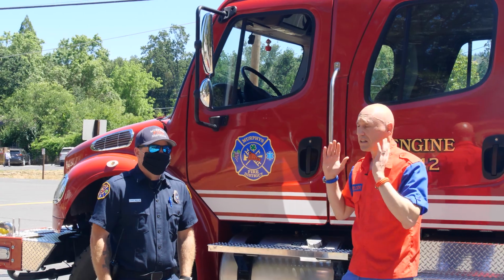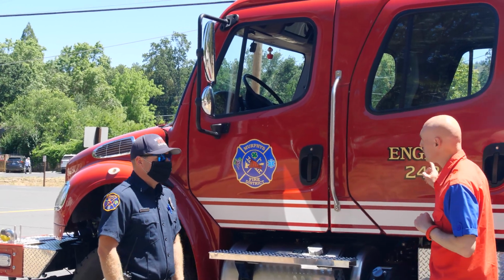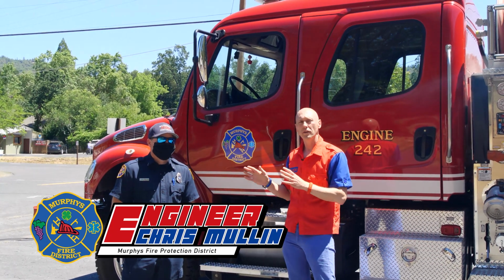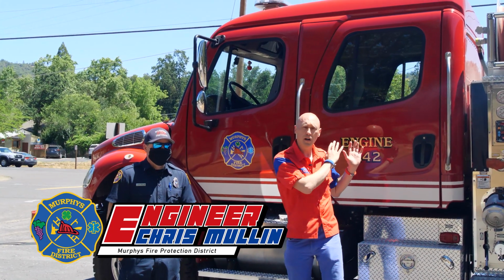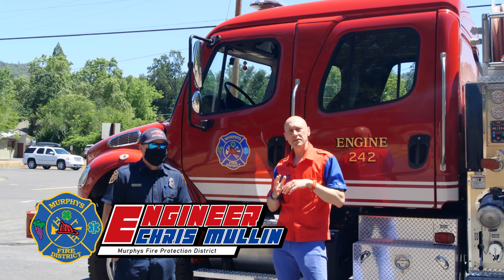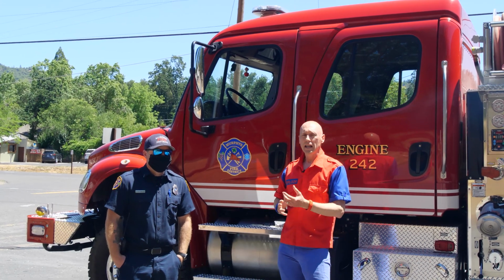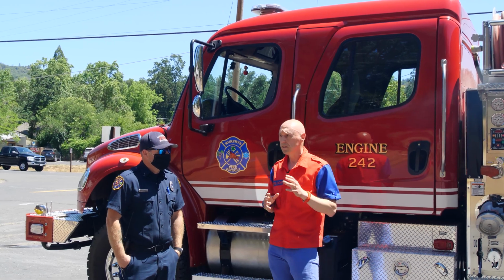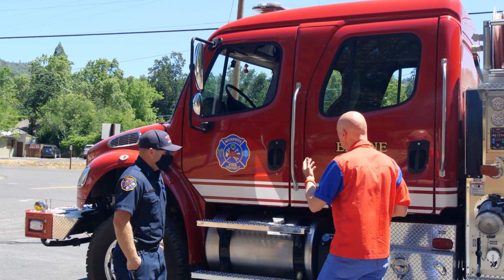So here we are, we're back, and this is fire engine number 242 at the Murphys Fire District. And this is engineer Chris Mullin. He's going to walk around and introduce us to all the different parts of the fire truck and all of the various safety equipment that they use. He's going to make sure that we understand how everything works, and it's going to be very informative. Chris, go ahead. What's the first thing that we need to know?